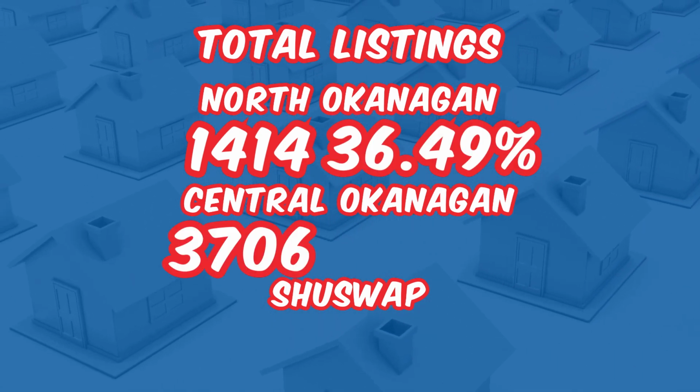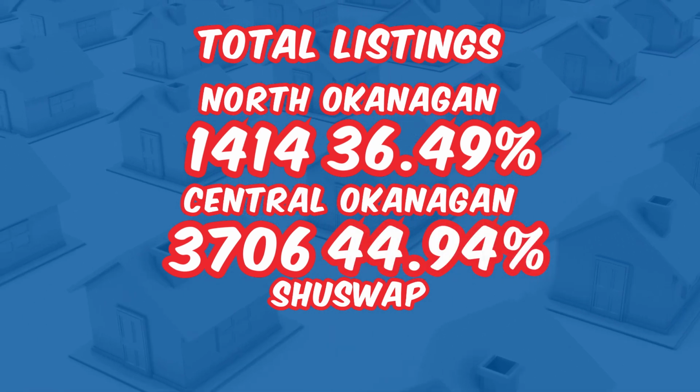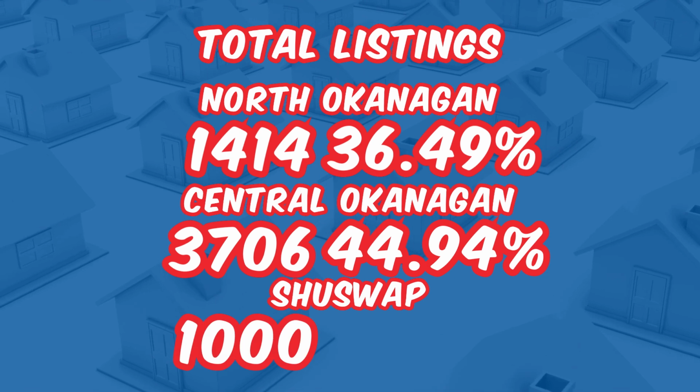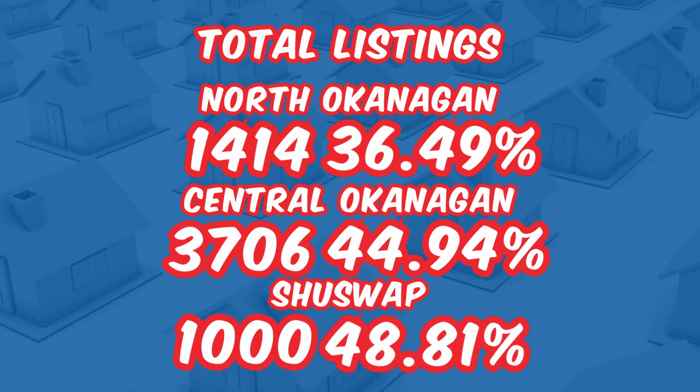Total listings, North Okanagan, 1,414 listings, up 36.49% from last year. Central, 3,706 listings, up 44.94%. And then the Shuswap at an even 1,000 listings, up 48.81% year over year. Those are big numbers.